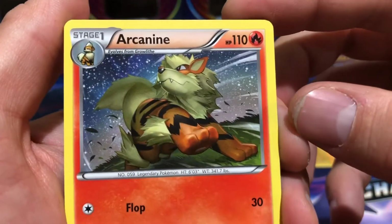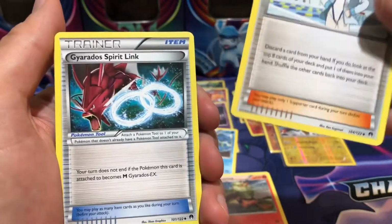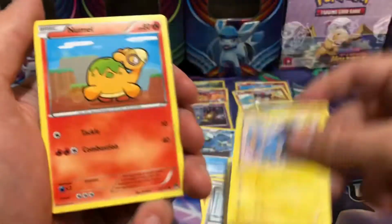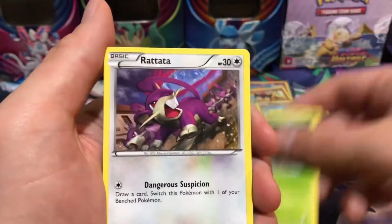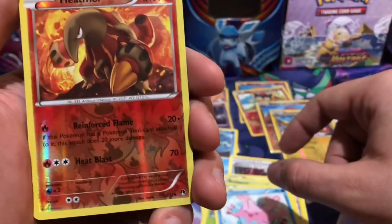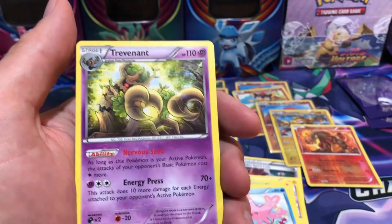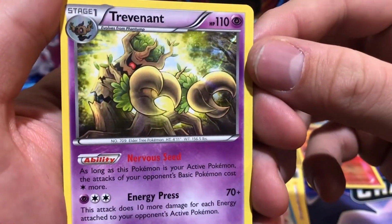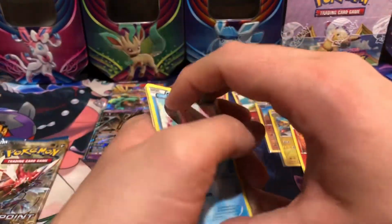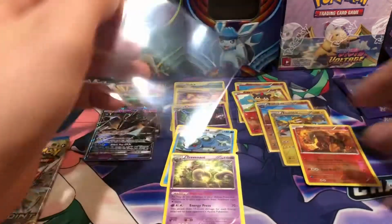Arcanine, kind of dashing through a field. Misty's Determination, that's a reprint of an old card. Gyarados Spirit Link, Shinx, Numel, Kricketot, Rattata, Corsola, Heatmor for our reverse holo, and Trevenant as our standard rare card. He's kind of a cool looking dude. He reminds me of Ents from Lord of the Rings, right? Just a little bit, not a lot.